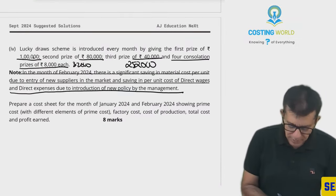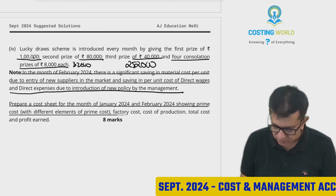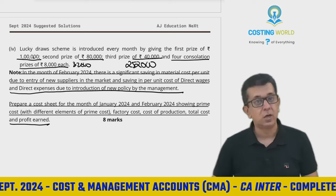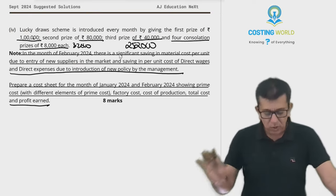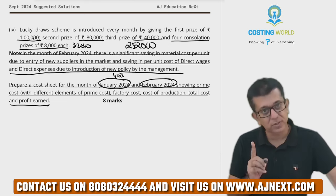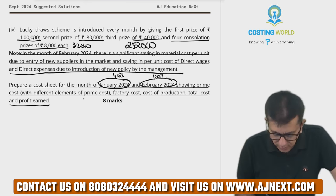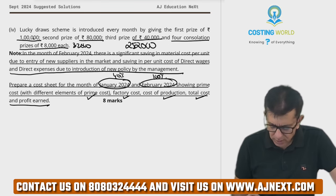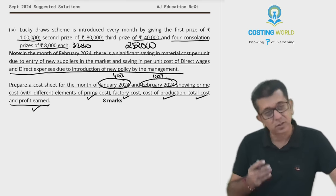Prepare a cost sheet for the month of Jan and Feb showing prime cost with different elements of prime cost, factory cost, cost of production, and total profit earned. That's what we are about to be doing right now. So you have to make a cost sheet for the month of Jan and for the month of Feb. Over here, we are operating at 40%. Over here, we wish to be operating at 100%. In your cost sheet, try to show all the ingredients of prime cost, factory cost, cost of production, and total cost, which I think should mean cost of sales, and the profit earned. Let's start doing that.